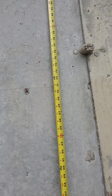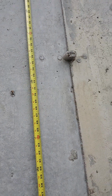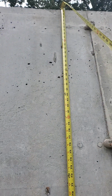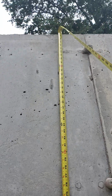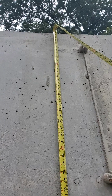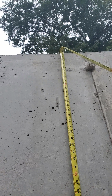Hello folks, today we are doing a foundation inspection and I wanted to share with you a brand new foundation, and this is one of the premier union companies actually in the Midwest. But what we're really trying to share with you is how the foundation repair companies, the kind that come to rip you off, operate. And so this is brand new.